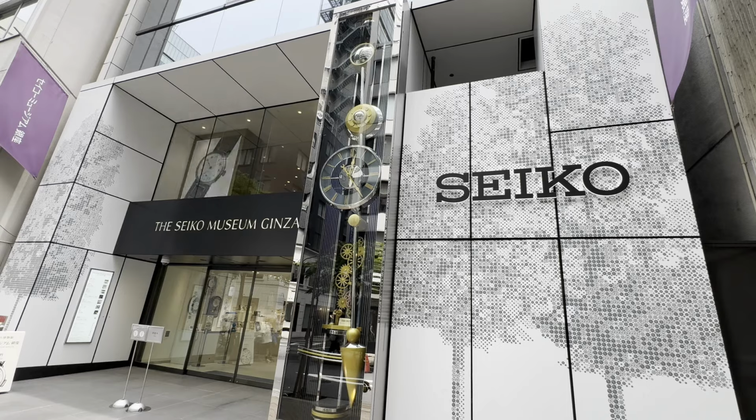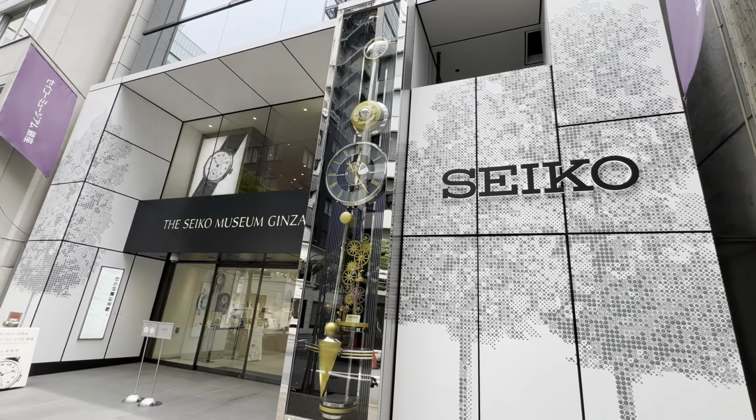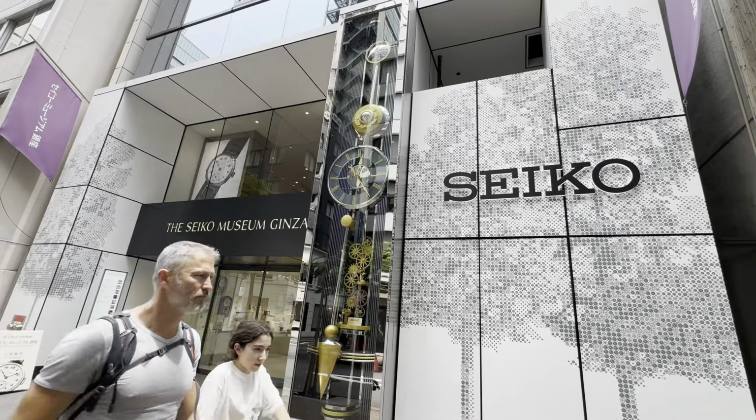And that's it for the Seiko Museum. I highly recommend that you check it out if you're in Tokyo, and especially if you want to see some interesting and unique Seiko watches.